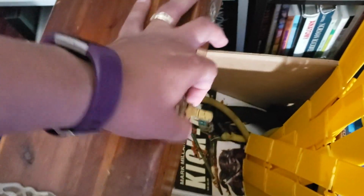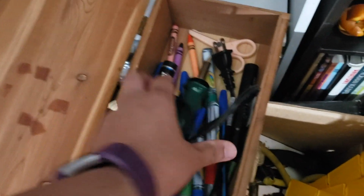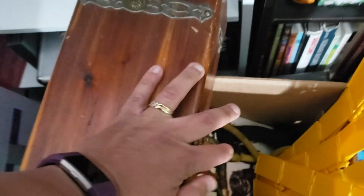This is my box where I keep some paint markers and then my wood burning tool. I have to keep it away from the kids because last thing you need for them is to burn something in the house. I'll close that later.